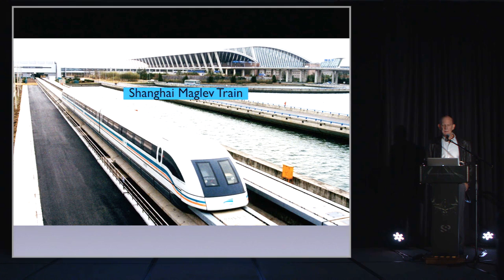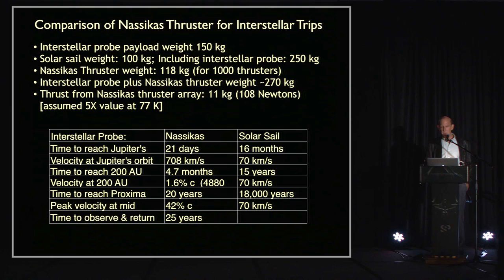And here's the maglev train in Shanghai. Thousands of people ride this every day, and they're violating the first law of thermodynamics routinely. So what I'm saying is it's not that unusual, what's happening in that Seekers thruster. The only difference is it's the same maglev, except instead of having the magnet separate from the thruster, Nasikas has figured out how to put it on the thruster.